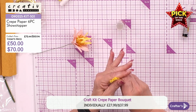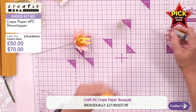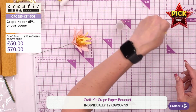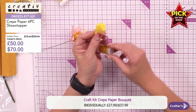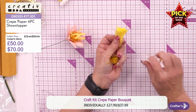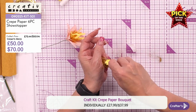You can shape it afterwards, but get your glue, pop a bit of glue onto your mat, dip your ends in, and pick it all up, swishing it around, making sure it's gone onto all the pieces, and then get your pot. I'm going to end up with the glitter everywhere, I know what I'm like, so I'm going to pinch that together, dip it in, and then just dip that in.